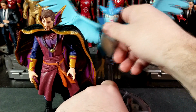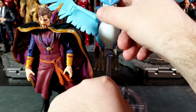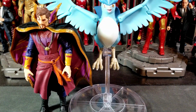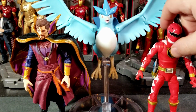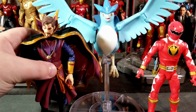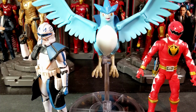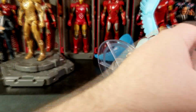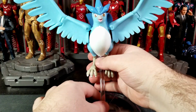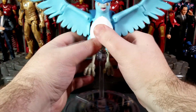Let's bring it down a little bit more. Does that work? No. So, I guess that's the best we could do for the height there, but that's pretty good. Here Articuno is with your Power Rangers Lightning Collection Dino Thunder Red, and your Star Wars Black Series Captain Rex as well. Not bad, not bad. Oh, we're losing him. I got the stand too low. Alright, so I guess we'll bring Articuno back up a little bit.